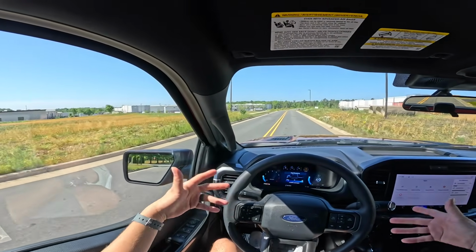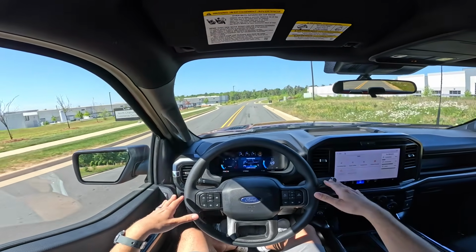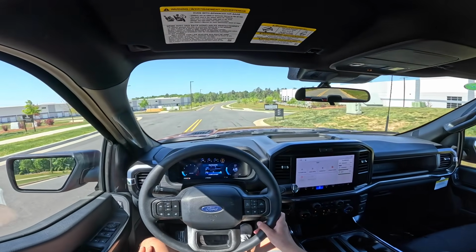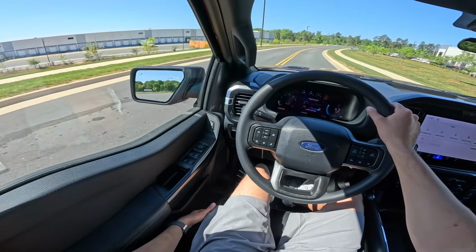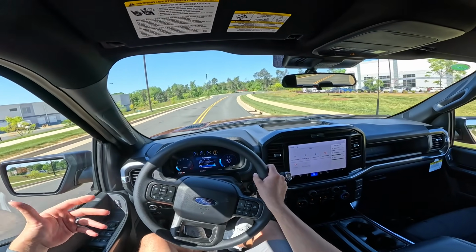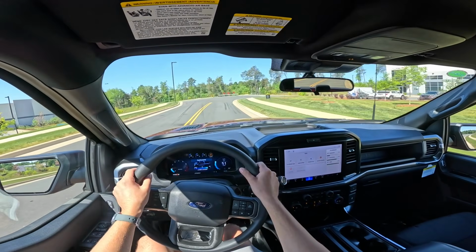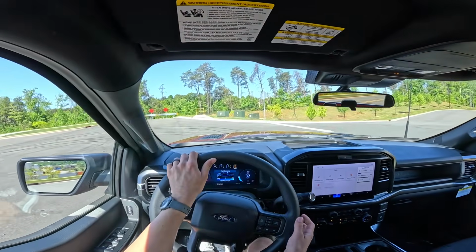And given this isn't lifted, comparing it to like a Tremor or other trucks, you actually are high up, but also low. So it's kind of a good blend to have good view around the truck. I do feel very tall in this seat, so I wish I could sink it more like a sports car. So it's a little interesting getting used to, I guess, more of a sport design on a pickup truck than more of an off-road focused one. But overall, it's not too bad sitting in here.